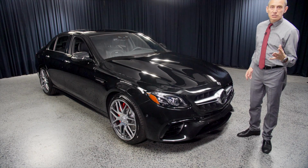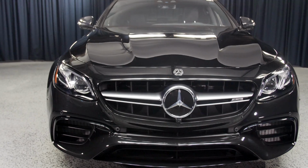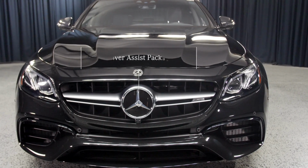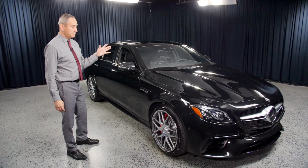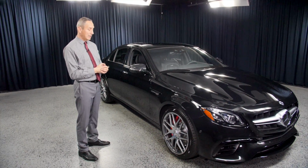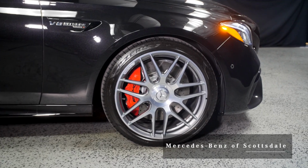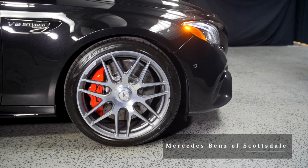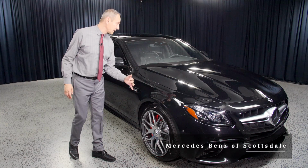As for all the safety features, it has the driver assistance package. That will give you, of course, active blind spot assist, lane keeping assist, pedestrian recognition, cross traffic, and much, much more. It's also equipped with 20-inch forged wheels, and we all know that forged wheels are the best wheels on the market.